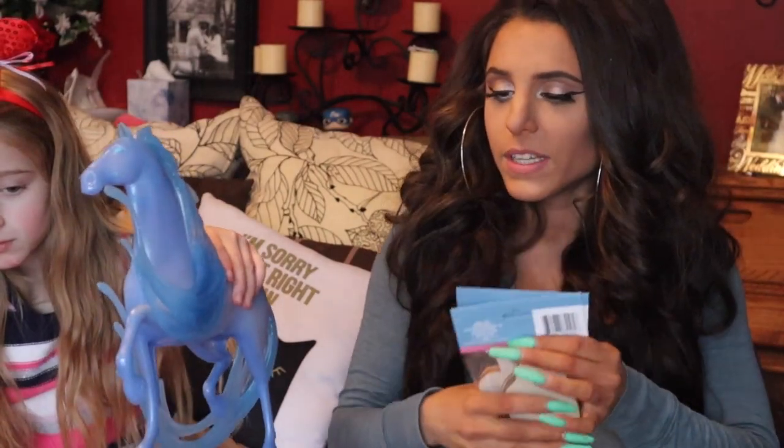Technically, we didn't get it for Valentine's Day, but she did see some crafts. So she got the bunny, which is like Easter crafts, and she also got the chicks. Everything that we're showing you in this first bag was a dollar each. The other store was a little different, but that was not a dollar.